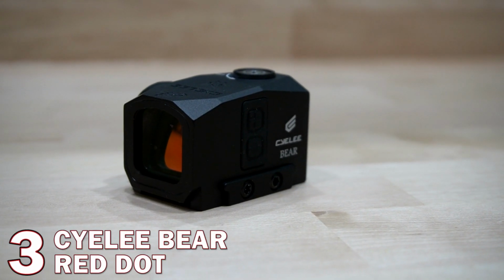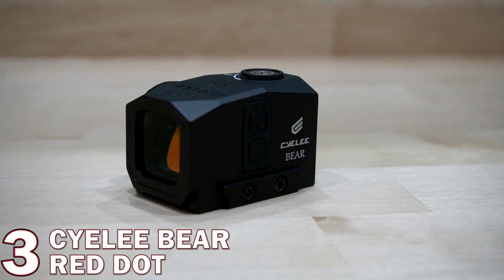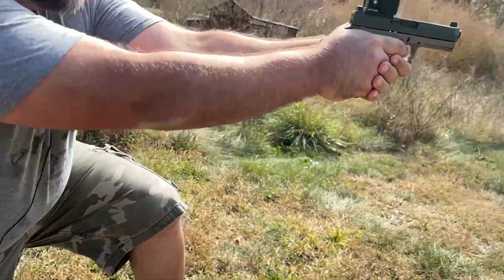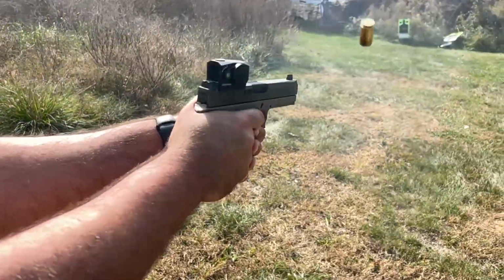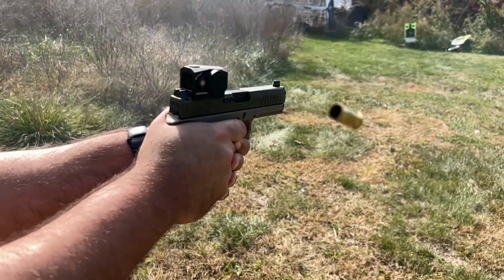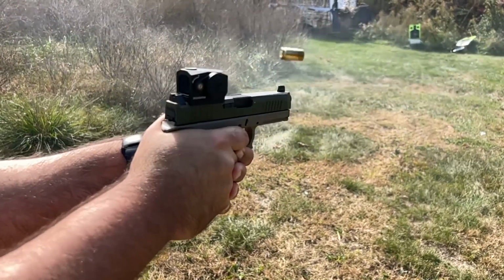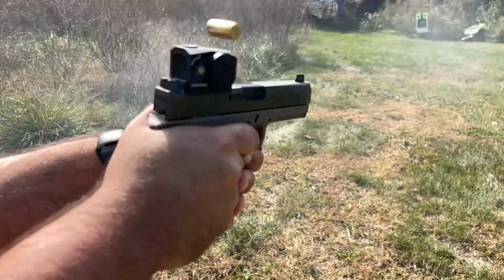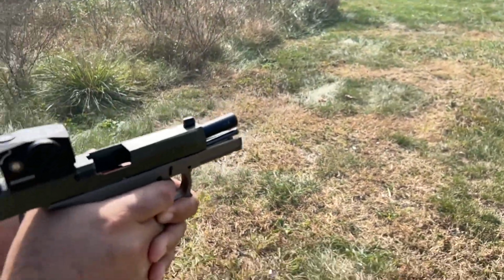Now, number 3 on our top 5 list is going to have to be the Sealy Bear. This is an awesome enclosed emitter red dot that was actually sent to us by Sealy for testing and evaluation on the channel. This red dot features an enclosed emitter and has up to 50,000 hours of battery life, as well as shake awake technology, meaning you could actually have much longer battery life than that initial 50,000 hours. It does feature 10 brightness settings, 2 of which are night vision, 8 of which are daylight use, and it comes in a very rugged and durable design.